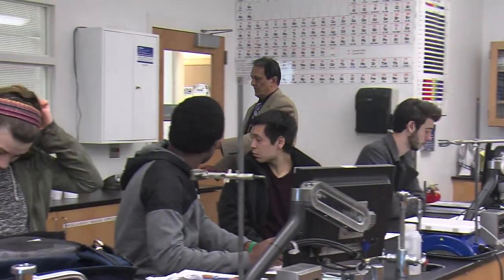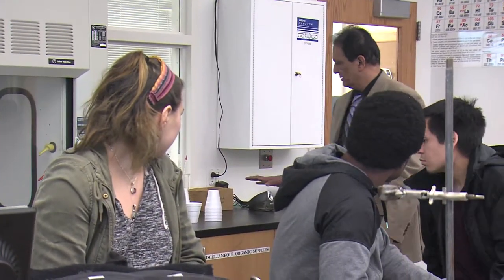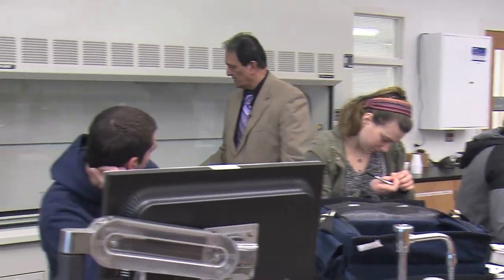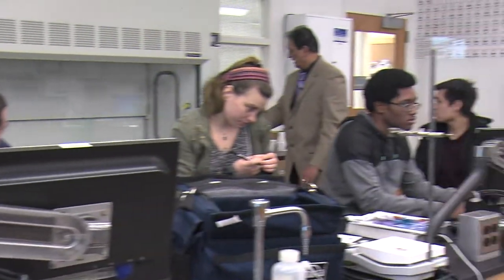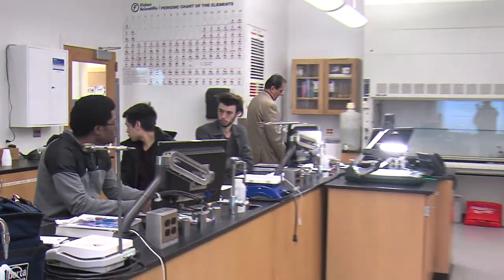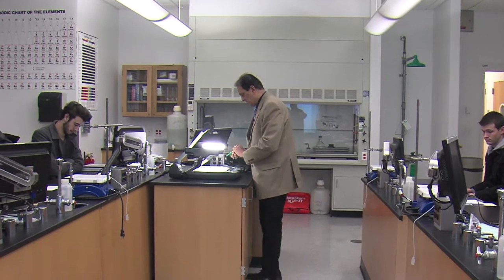For example, you're seeing some styrofoam cups over here. You will see certain chemicals. Hazardous chemicals are stored under the hood, as you're seeing right now. HCl, acetic acid, and citric acid are under the fume hoods. Whatever you have taken, please return it to the area. So that is number seven.